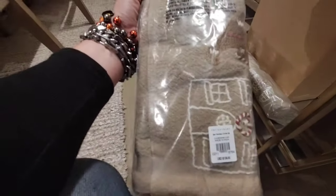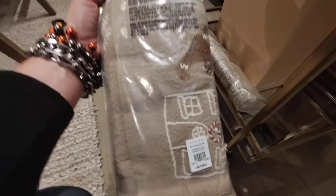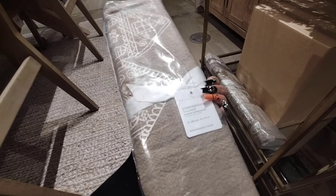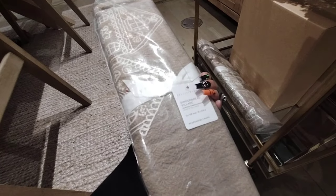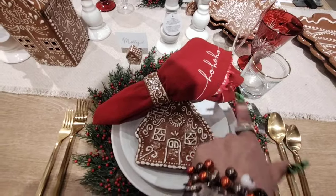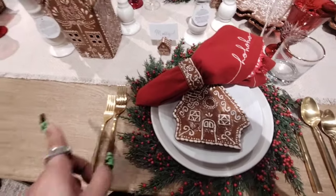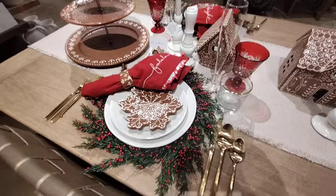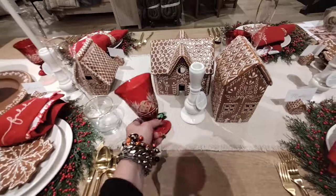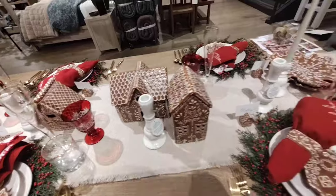There's the price right there, you guys. Am I right? But this is gorgeous. All right, this is 18 by 108. Wow. All right, so the different napkins have different Christmas sayings, like ho, ho, ho. Here you have the gingerbread house. That's part of the serving plate. And the other one says fa la la, and they put that with the snowflake. And then look at the gorgeous tumblers. They're absolutely stunning.